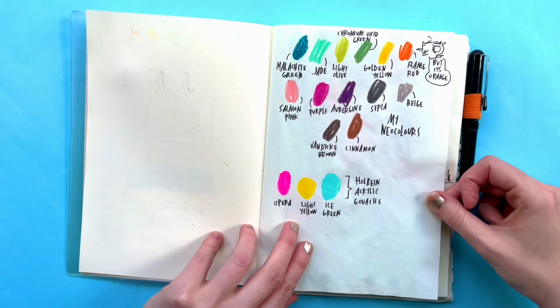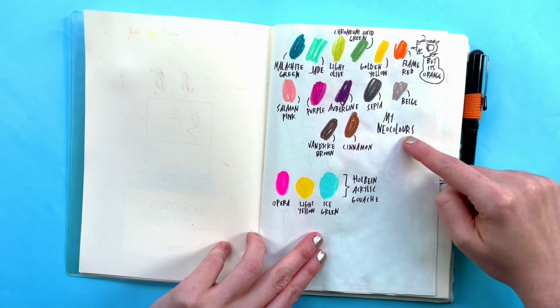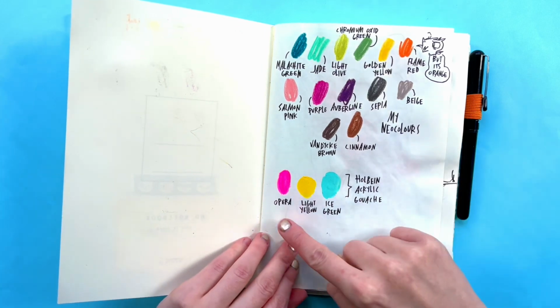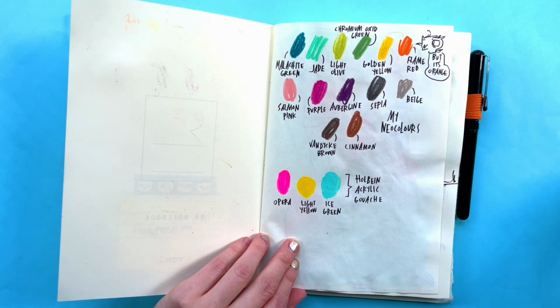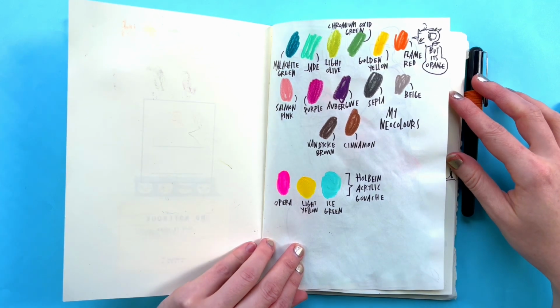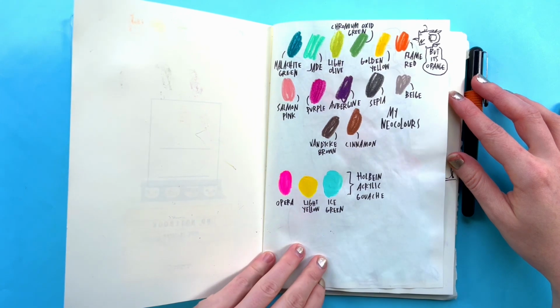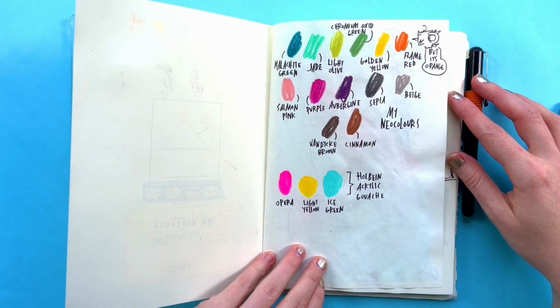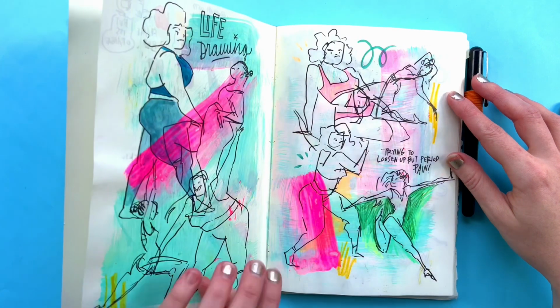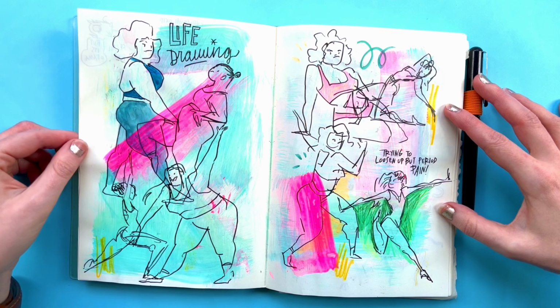So on the front here I have some swatches. These are my Neo colors. I had just gotten them at the time, I think. And then my new acrylic Holbein gouache. I haven't used gouache very often, but every so often I dabble with it. I find it takes a lot more effort than using watercolor or markers or other tools.